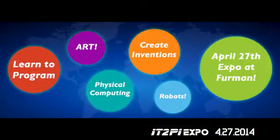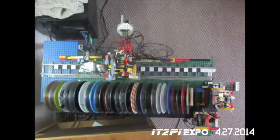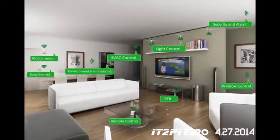These core inventions aren't the only inventions you will see at the IT2Pi Expo. Our advanced students are eager to mentor new students to apply intro skills to cool inventions like motion-triggered jukeboxes and infrared security systems.